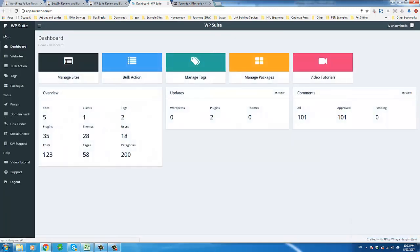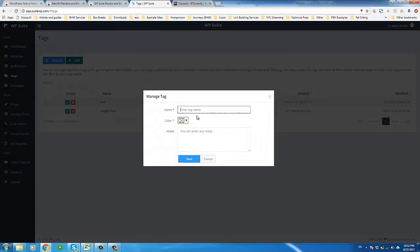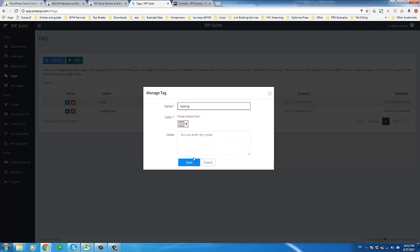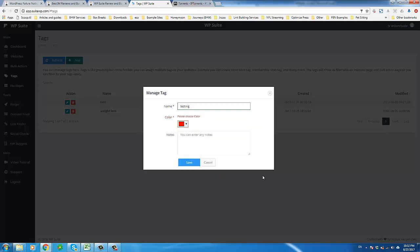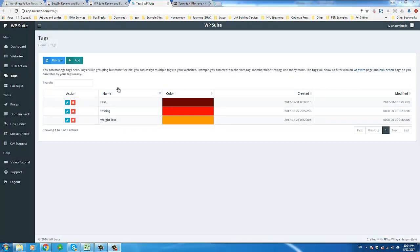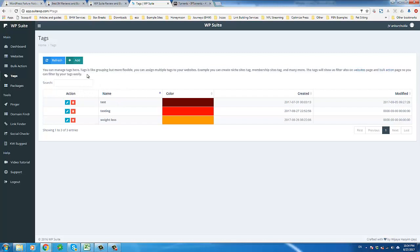And all right, going back to the dashboard here, we have our tags. So let's say you want to add a tag, for example. I'm going to say testing. Add a color. So the tags are for organizational purposes.